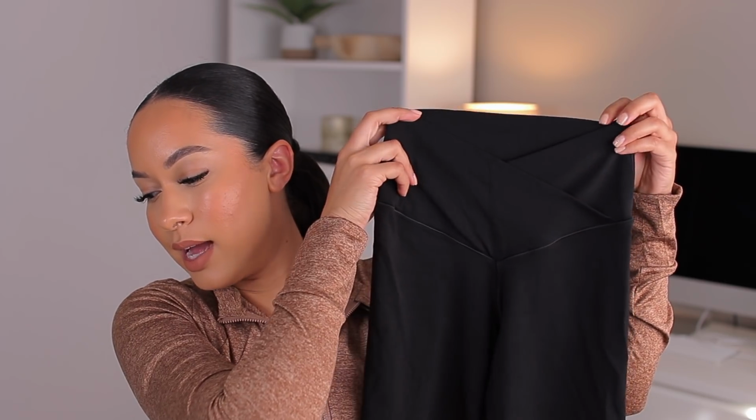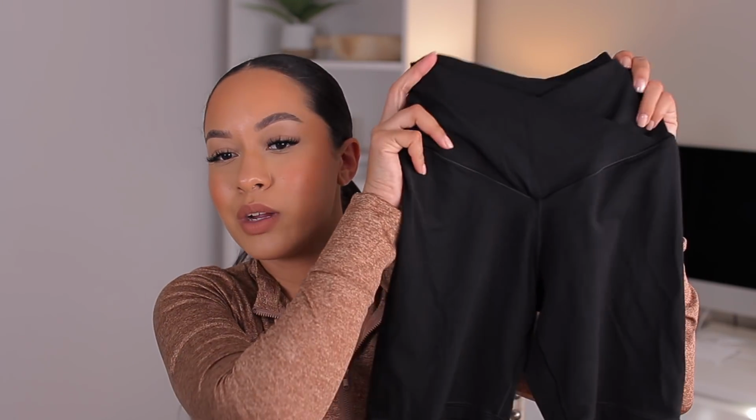Yeah, you guys can see, it has a V waistline, so it makes it look so snatched. It's so bomb. And these are not thick, which I like. Sometimes you don't want a super compression tight legging or shorts. You want to be able to actually breathe when you're wearing them, you know? So these are so good for every day, also for working out.